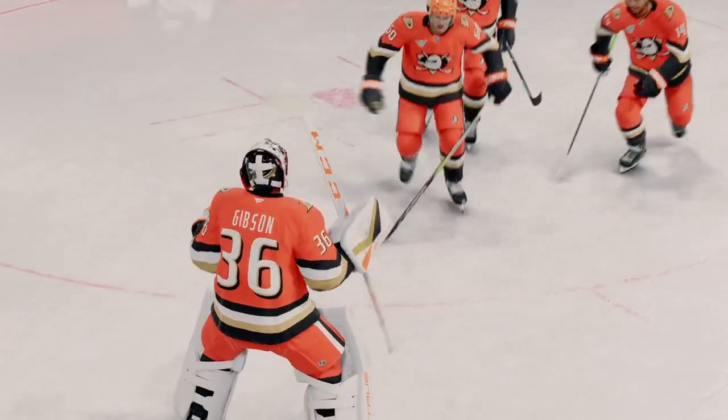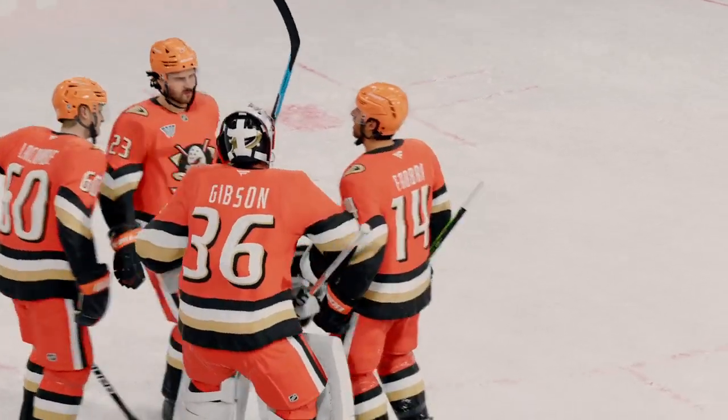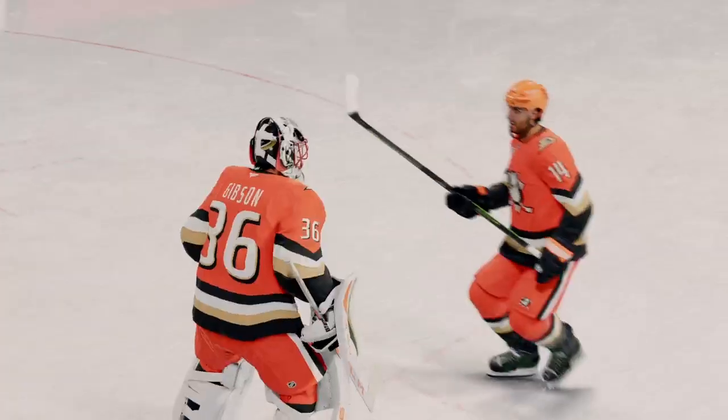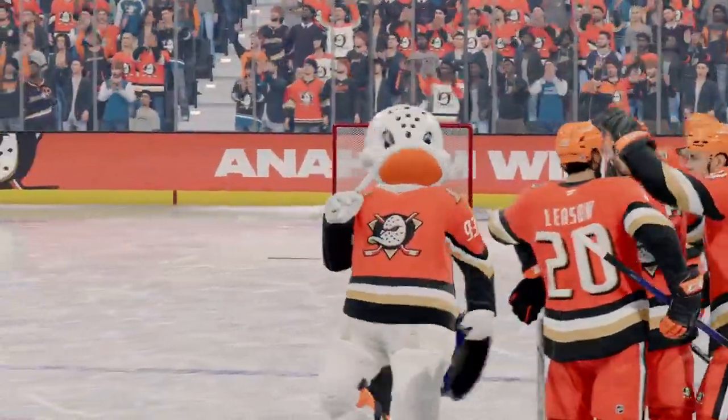Anaheim's offense came out like gangbusters, then they kind of tucked that away and just defended the rest of the night. Yeah, I think the offense dried up because they're on their heels a little bit, and there were some nervous moments out there, but they got the win anyways because they did protect the lead.